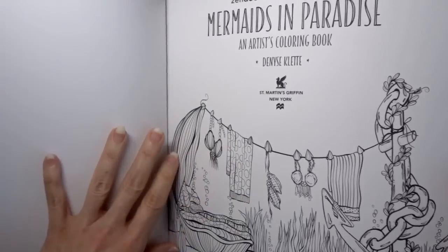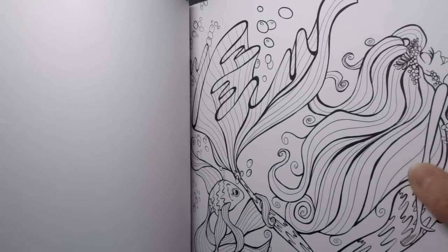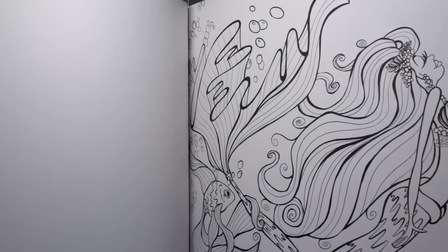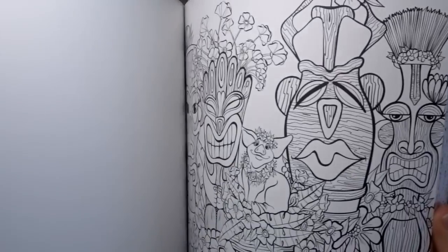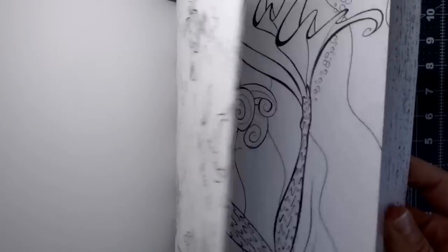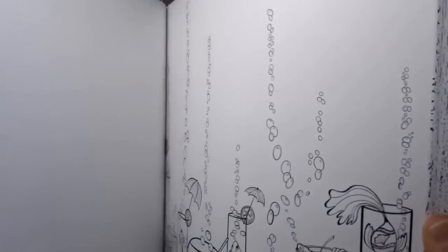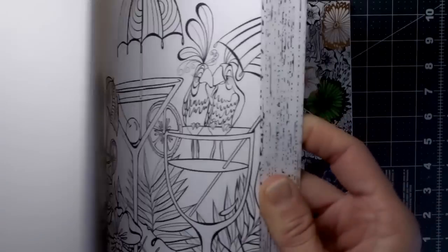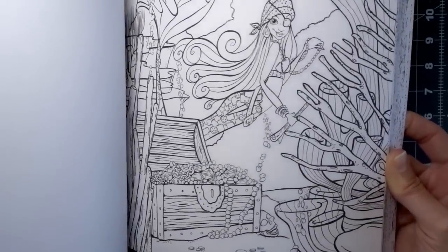And the paper in these books is wonderful. It's got a very little bit of tooth. It's kind of between toothy and smooth. It feels like the same paper that you would find in the Joanna Basford book. So I'm really excited to color in this. But here's what some of the images look like. Again, I'm not going to do a complete flip through, but just so you can get an idea in case you may be interested in this book as well.